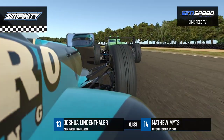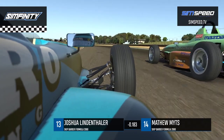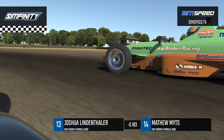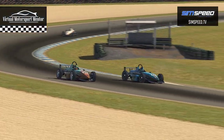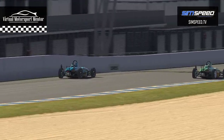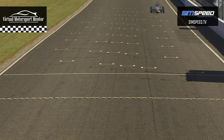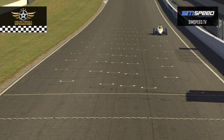Battling for third, ain't they? Joshua Lindenthaler, Matthew Mitz. This one's going to come out of the stripe as well. On the inside, there goes Lindenthaler. But Mitz fighting back up on the outside of the racetrack. In fact, it's going to be Lindenthaler that takes that one on the outside.